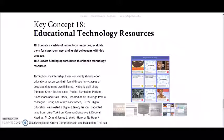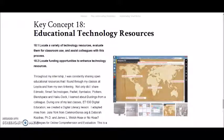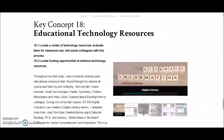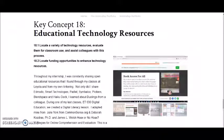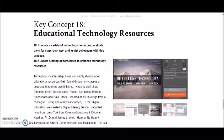Key Concept 18, Educational Technology Resources: locating a variety of technology resources, evaluating them for classroom use, and assisting colleagues with this process. Secondly, to locate funding opportunities to enhance technology resources. Throughout my internship, I was constantly sharing open educational resources that I found through my classes at Loyola and from my own tinkering. Not only did I share Edmodo, Smart Technologies, Padlet, Symbaloo, Plickers, BlendSpace, and Haiku Deck. I learned about Duolingo from a colleague.